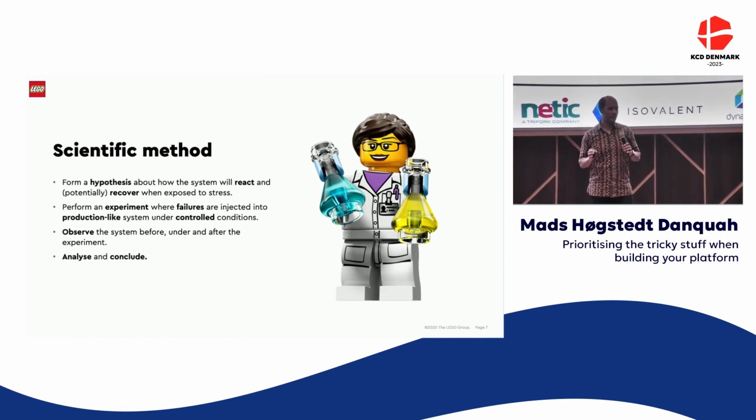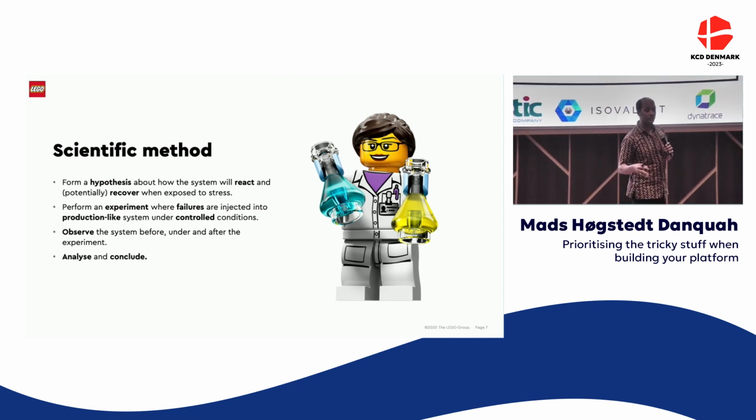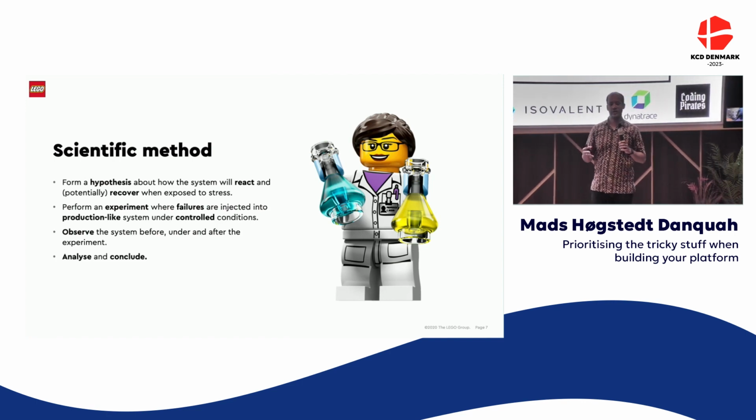And some of the core things we do in chaos engineering is that you set up a hypothesis about how you believe things will act. In particular, when you poke it with a very large stick. That stick is the experiment that you're going to be performing. Then you perform your experiment, gather feedback, and then you see what actually happened.